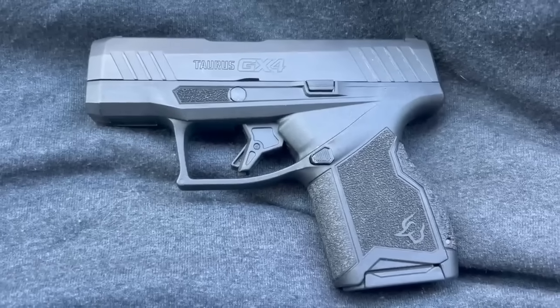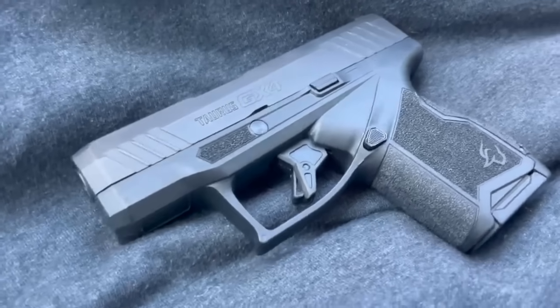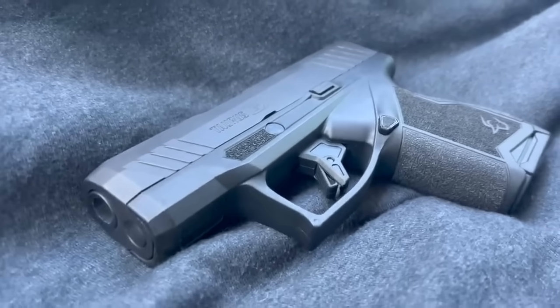Well, why is that? Well, if you look at Taurus historically, generally speaking, out of Brazil, they purchased many years ago an old Smith & Wesson factory that was closing down. So they had a Smith & Wesson revolver factory. And for really decades, all they made was a bunch of very affordable Smith & Wesson revolvers. Just pretty much put Taurus on it. Then they purchased the Beretta factory in Brazil, and then they were making a bunch of Smith & Wesson revolvers and a bunch of Beretta 92s, just with the Taurus name on them. And this continued really until the last decade.